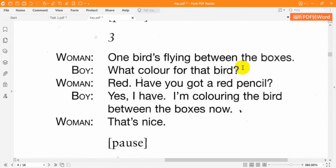Three. One bird's flying between the boxes. What colour for that bird? Red. Have you got a red pencil? Yes, I have. I'm colouring the bird between the boxes now. That's nice.